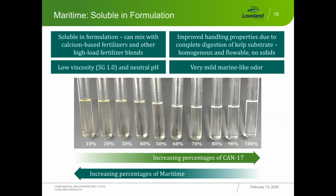So here's one of the big keys that we were told when we were developing this technology. We need something that we can actually put with CAN 17. You can see this table in front of you, going left to right, is increasing percentages of CAN 17 from 10% up to 100% CAN 17. On the other side, going from right to left, you can see increasing percentages of Maritime, from 0 to 90%. And you can see that in all of those, they hold up very well. There's no issue getting Maritime into these CAN 17 or calcium-based fertilizer blends. Like we said earlier, if you can get water into a fertilizer blend, you can get Maritime into that blend. So no issues there.